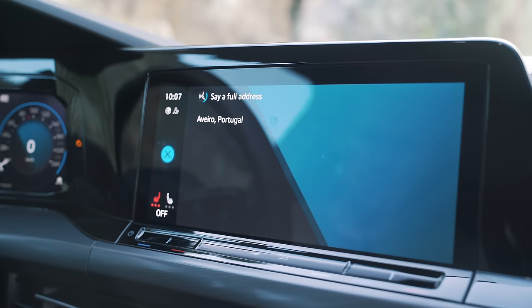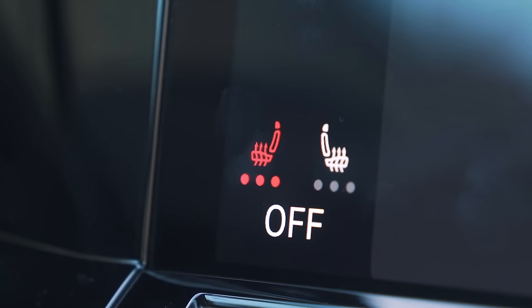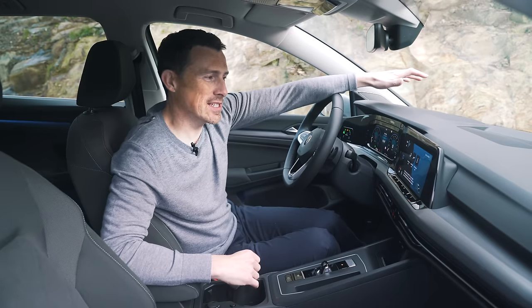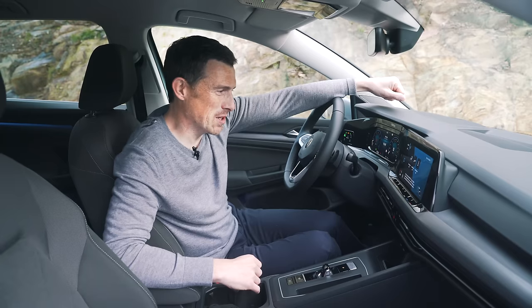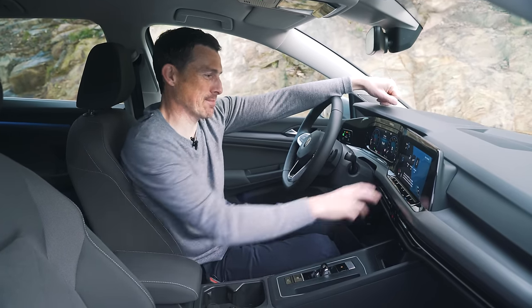Let's see if it understands this now. Hello, Volkswagen. I've got a hot ass. Search for harbour nearby. Hello, Volkswagen. My ass is hot. No problem. The front left seat will get cooler shortly. These systems, they're all right, but they're not fully sorted. It's not like talking to a human. In the end, you're just going to press the buttons, aren't you?